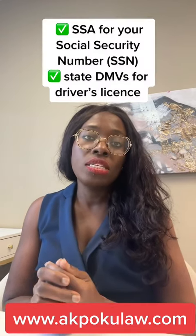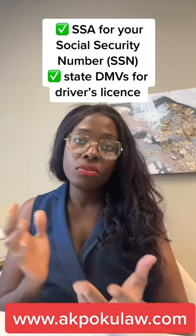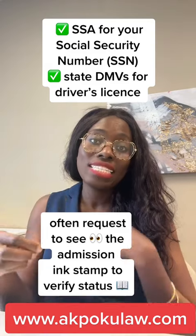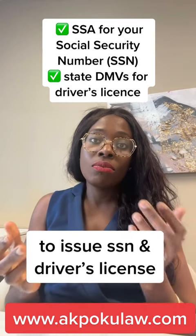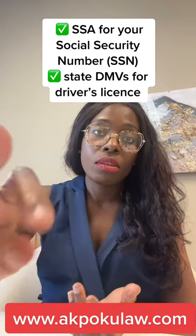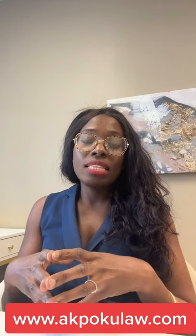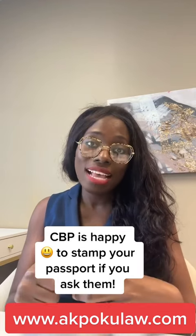Additionally, the Social Security Administration, SSA, and state DMVs, departments of motor vehicles, often ask to see an admission ink stamp to verify status in order to give people a license, so it will be hard to confirm some of these things with these agencies. Please note that despite the fact that there's no ink stamp, CBP indicates that they will continue to stamp passports upon request. So if you want your passport stamped, ask them.